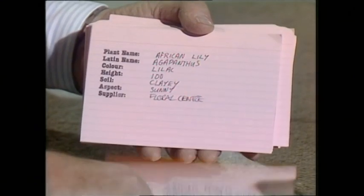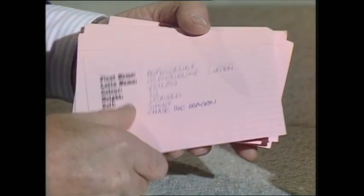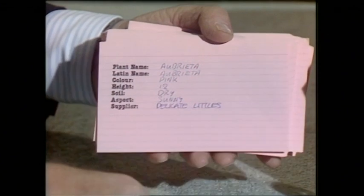But if I want all the yellow flowers over 1 metre high, then it's much more difficult. I've got to read every card, one after the other, from beginning to end, to sort out the yellow flowers over 1 metre high. It's a very laborious job and very boring.